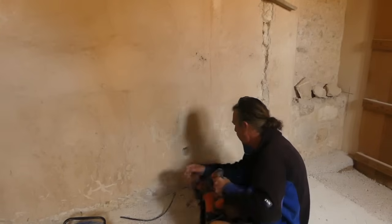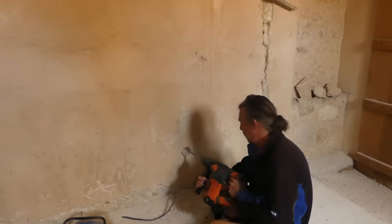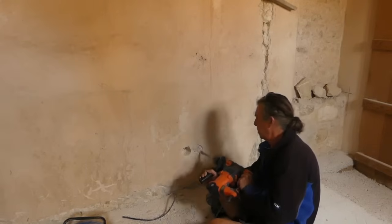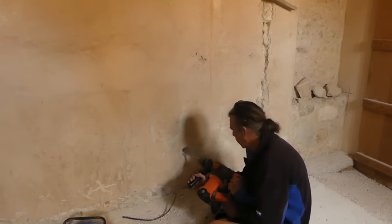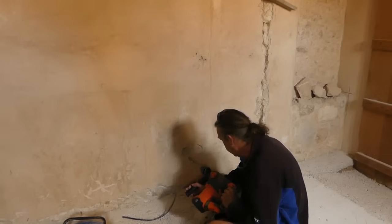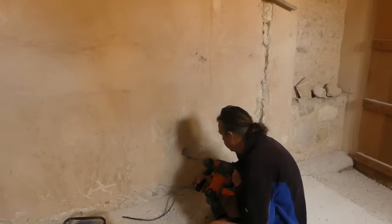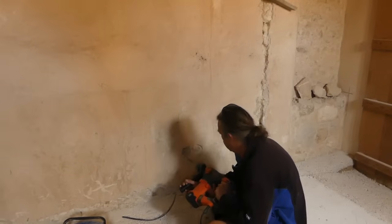Right, next we need a channel for the wire to go through. As I said before, nothing is easy when stone walls are concerned. I'll repair this and make this good. I'm going to have to repair and make this channel good as well. The reason for using a hole cutter, I've got a nice neat hole that my socket will cover, making less work repairing. But unfortunately this is unavoidable. Let's get it cut.